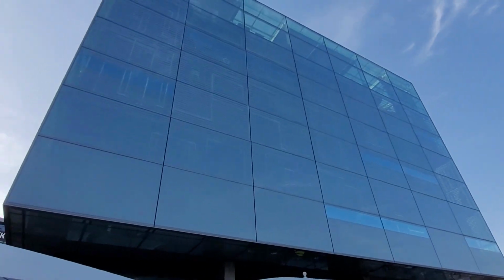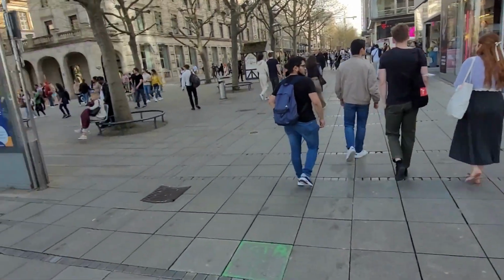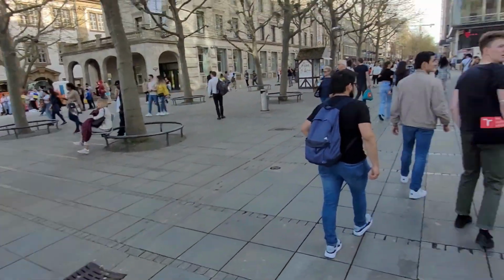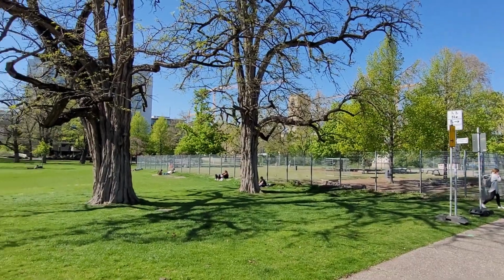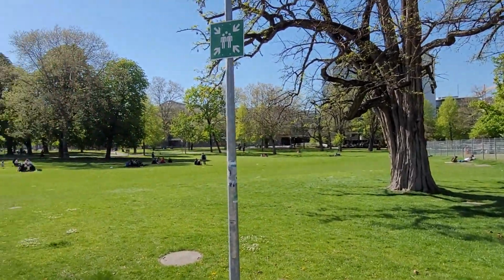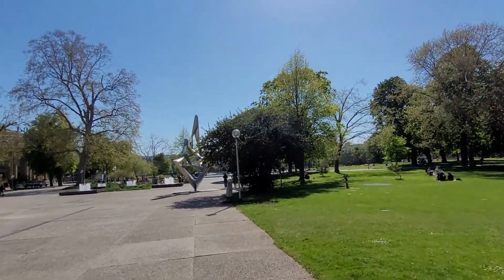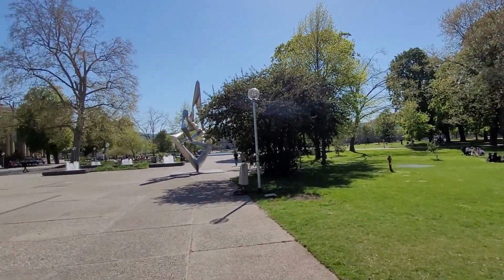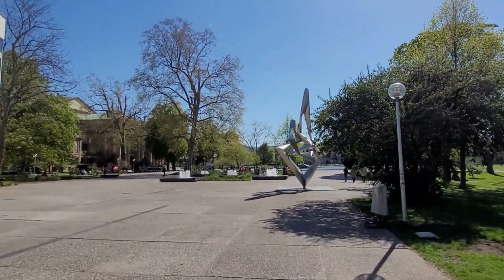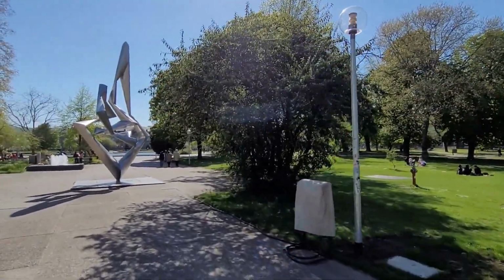Well, that was a pretty interesting experience. I don't really know how I feel about modern art in general, but it's a pretty cool museum, and honestly, if you like modern art, it might be worth checking out. Got a little extra time before I have to go back, so I figured I'd just check out Schlossgarten. Kind of just check out a little more of downtown Stuttgart, because I haven't really done a whole lot of that since I've gotten here.